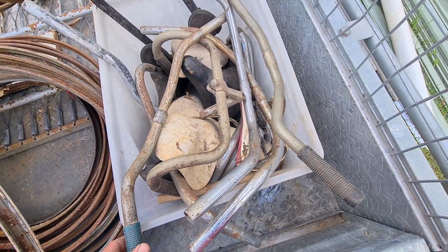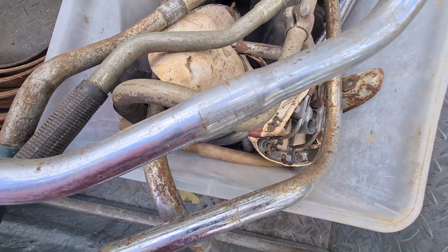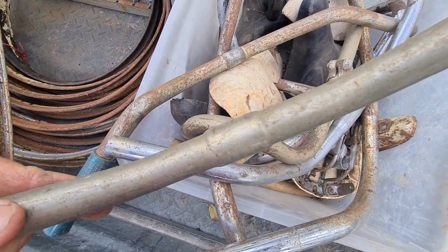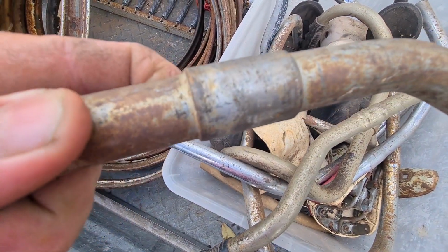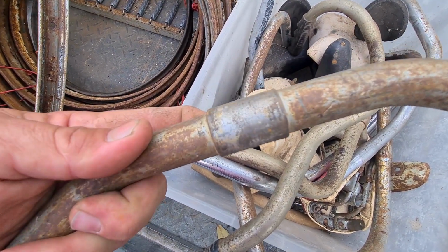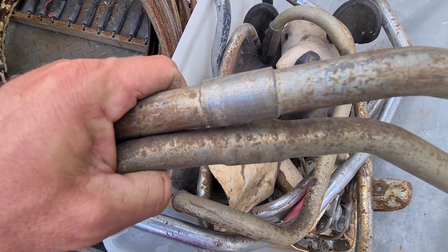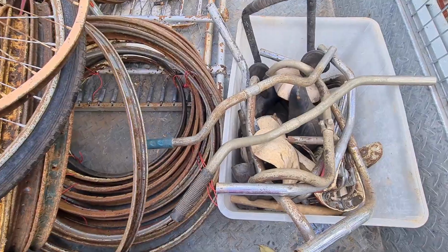Just quickly, something else I wanted to say about these bars, to tell the eras. See how this is raised right here where the stem goes? It's just a raised up piece of metal. That's the older version, and this is how you know the proper old ones. See how it's basically just a brazed on extra bit? So this would be early 40s and earlier. If I can get that to focus, you can see the difference right there. Good way to know if you've got a genuine set of proper early bars or pre-war bars.